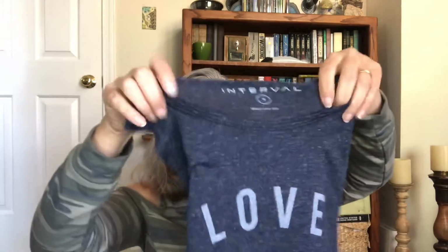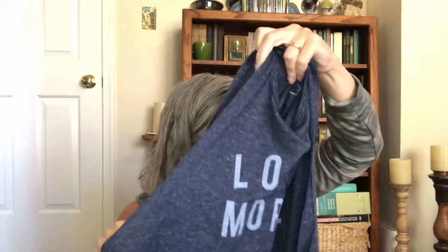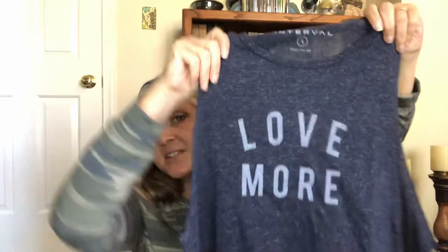And then, oh, this is sweet. Here's another Interval. It's a t-shirt. Oh, it's a muscle tank. It's got the really big opening on the side, so you can definitely see the sports bra. And it just says Love More. What a great message right now. I really like that. It's probably really expensive. That's $44. So expensive, but not as crazy as some of them, right?